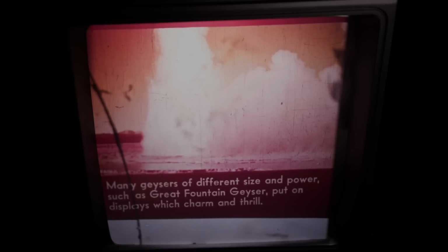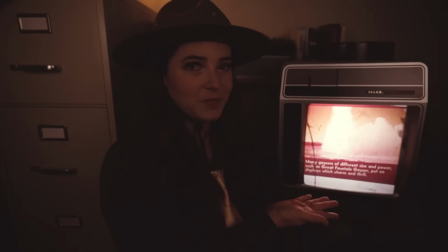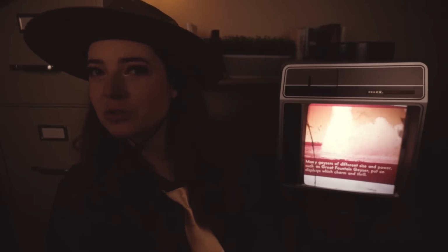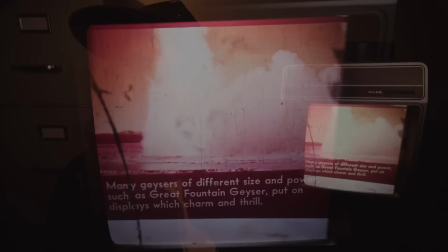Yellowstone is incredibly famous for its geothermal features, boasting the largest concentration of geysers in the world. The park's geysers vary in size and power, each offering a unique spectacle. Great Fountain Geyser erupts every 9 hours, shooting water up to 200 feet in the air. Old Faithful, perhaps the most famous geyser, erupts approximately every 90 minutes. These geothermal displays are not only thrilling to watch, but also provide valuable scientific insights into the geothermal processes beneath the Earth's surface.